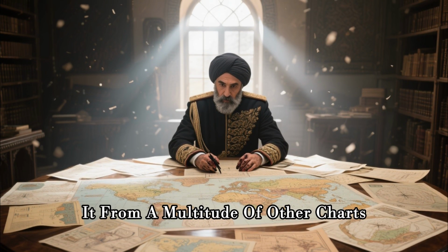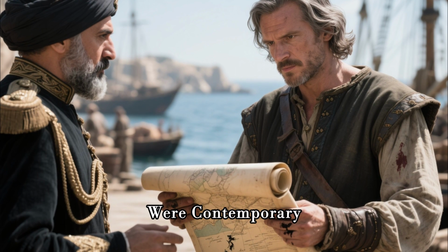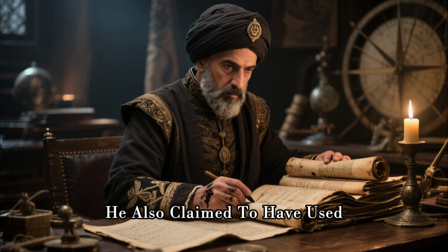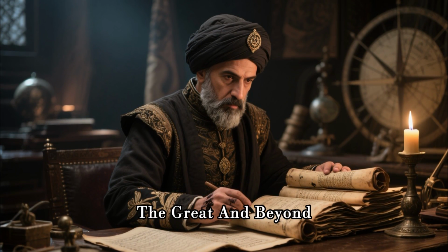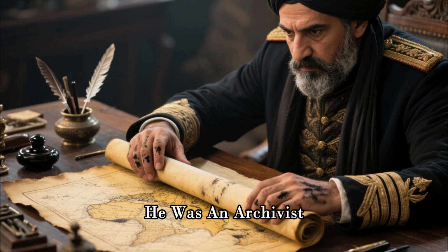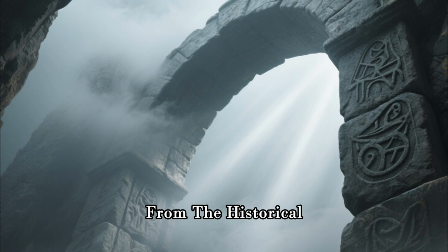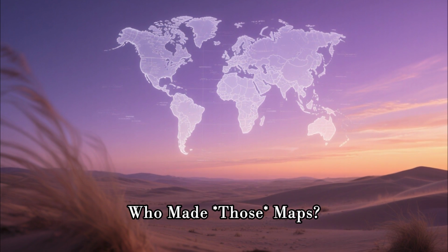He explains that he compiled it from a multitude of other charts, about 20 in total. He mentions that some of these maps were contemporary, sourced from Portuguese explorers, and even a captured chart from Christopher Columbus himself. But critically, he also claimed to have used what he called ancient sources, maps that were far older, dating back to the time of Alexander the Great and beyond, passed down through generations of mariners. He was not just an explorer, he was an archivist, a curator of geographic knowledge that stretched back into the mists of time. This claim of ancient sources is where the story takes a turn from the historical to the truly speculative. If Piri Reis used maps from antiquity, who made those maps?